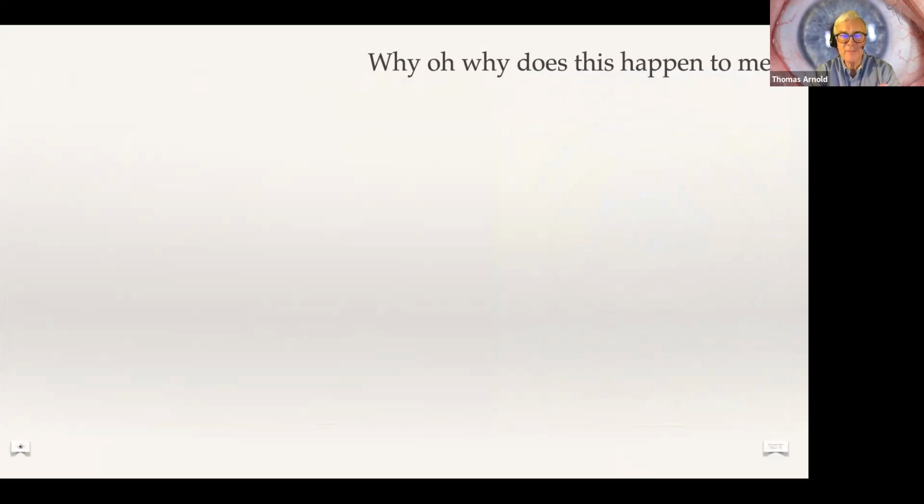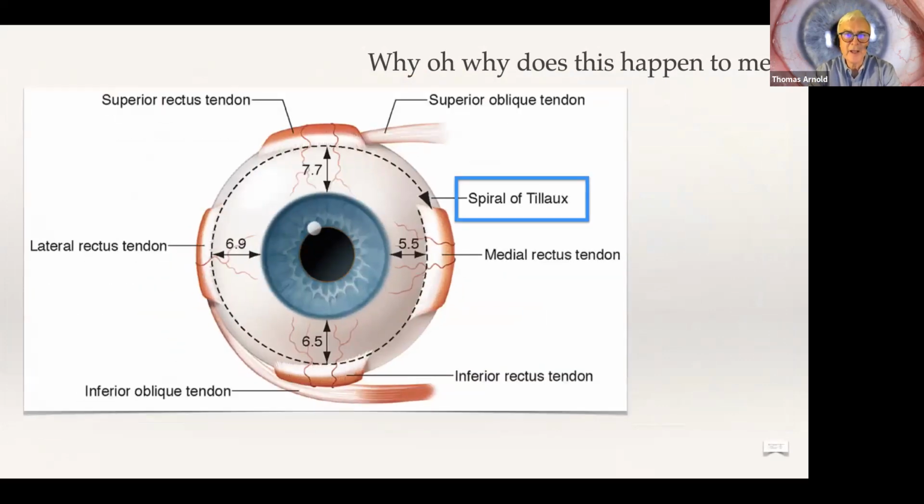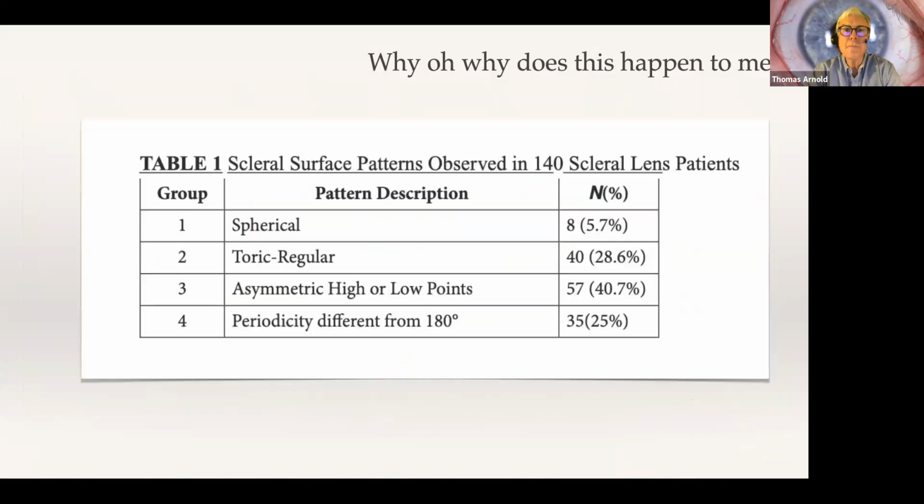Okay, well, why did my lens fit well last year and now it doesn't fit? You know, what did I do wrong? Well, everybody, you're fourth years now, but I assume way back in first year, you probably had ocular anatomy. And you might have run across something called the spiral of Tillaux. And that's just the anatomical observation that the recti, the major recti, insert at different distances from the limbus. And they do that in a clockwise fashion, starting with the nasal aspect, going around clockwise. And that's known as the spiral of Tillaux. And that affects our fitting quite a bit, as it turns out.